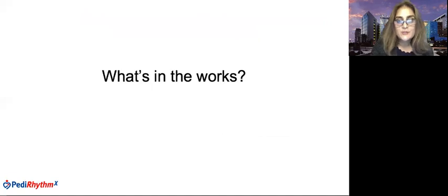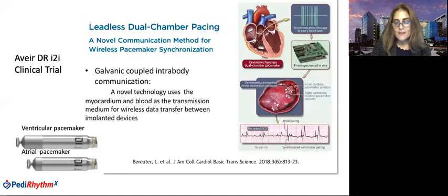So looking into the future, what's in the works? There is a leadless dual chamber pacemaker, which is in clinical trials. This is the AVEIR DR I2I implant-to-implant clinical trial. And I believe the first in-human pacemaker has been implanted earlier this year. Interestingly, the technology used for communication between the two devices is a modality that employs subthreshold electrical signals conducted between the two leadless pacemakers through the blood and myocardial tissue on a beat-by-beat basis.